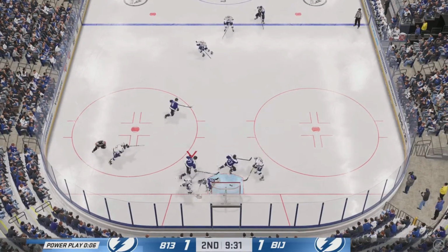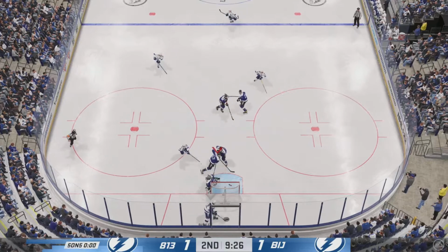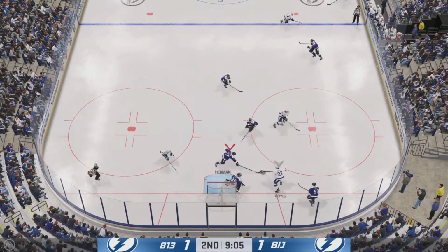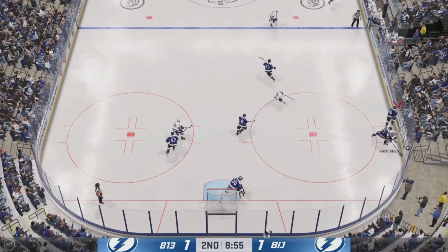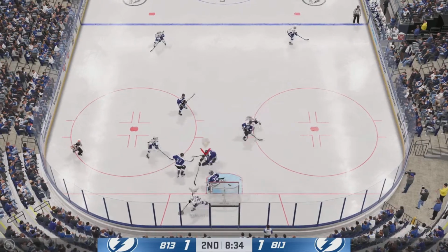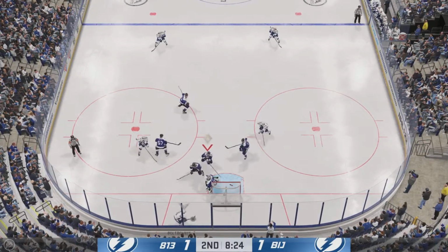Kucherov's up at the box. Poked away from danger. Question, what was that? The box deals a lot of credit to that penalty-killing unit. Sometimes you go on the ice with the best of intentions, and it goes all wrong right away. That's how I'd characterize that power play.